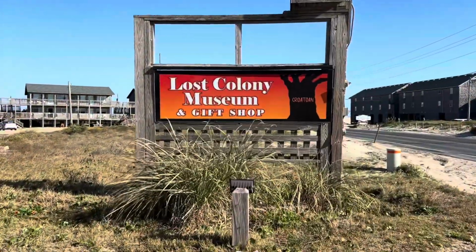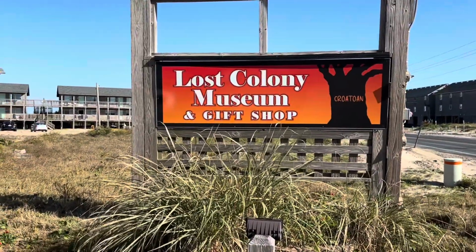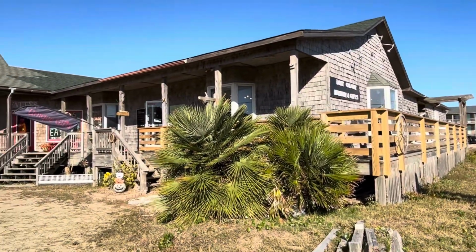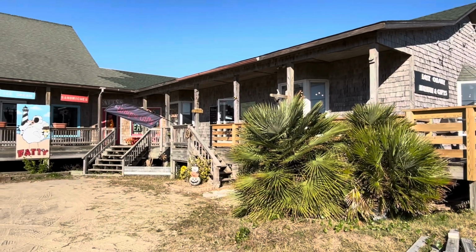We're gonna go check out the Lost Colony Museum. It's a new museum that's down here and is run by a local friend of ours. I've yet to be inside, so it'll be interesting to check out all of the artifacts that he's been finding.